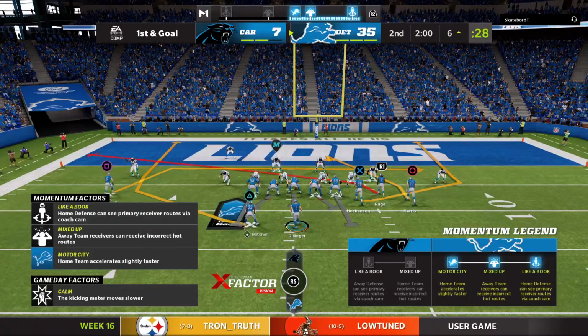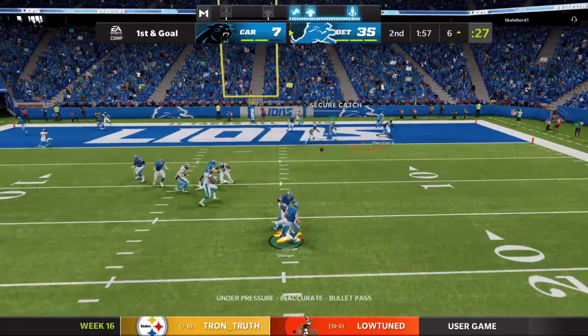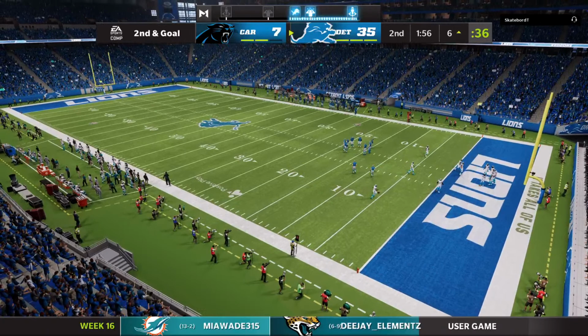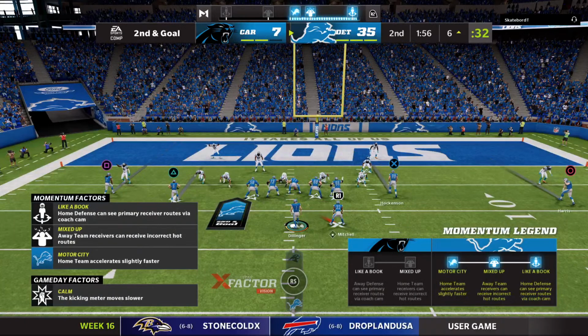They'll look to throw here. And that is knocked away in the middle of the field and incomplete. Receiver coaches preach to their guys all the time, separation. That's what's going to make the play successful. That time there was very little, and I think they were actually fortunate that it was only knocked away and not intercepted.